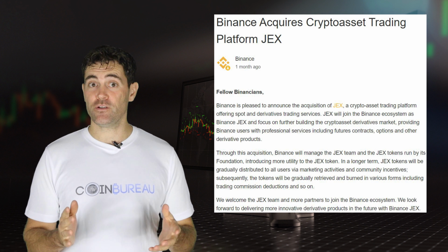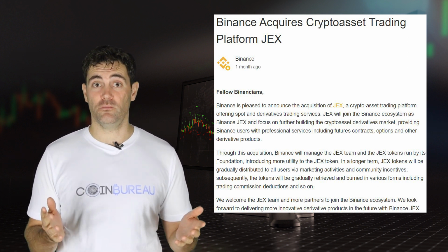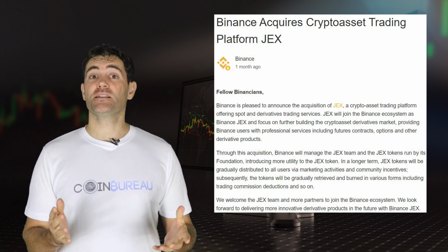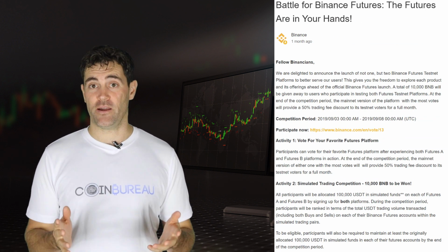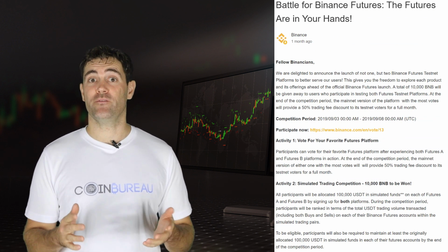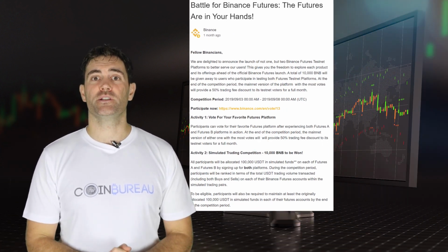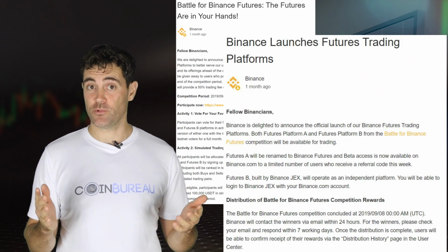This may be slightly confusing to you, especially given that Binance has its own Binance Futures platform. So why the need for both platforms? Well, Binance actually ran a competition which would allow users to test two different futures platforms. At the time, these were called Platform A and Platform B. After the conclusion of this competition, Binance decided to operate both of these futures platforms to give traders more choice.